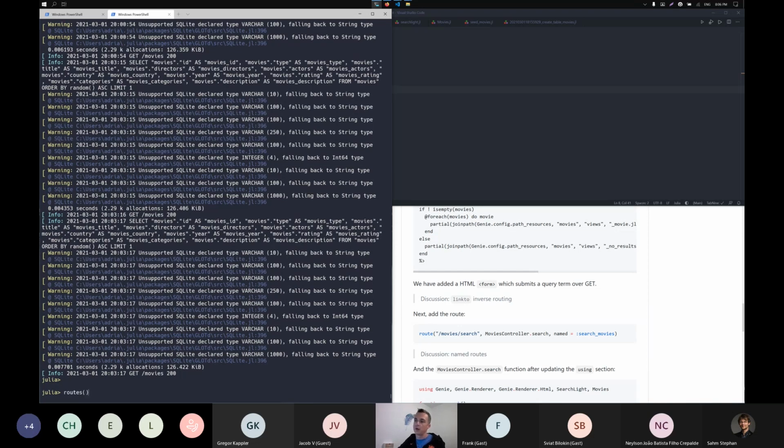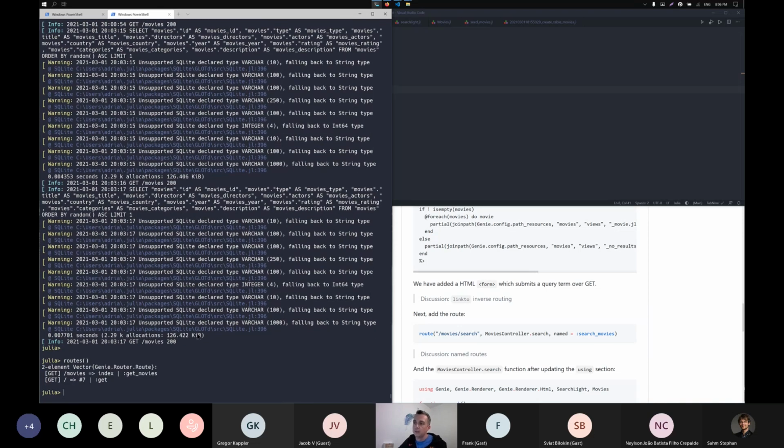For example, we can check all the routes that are now defined in the application, and we get the information. We see that they are defined to work over GET. They can also be POST, DELETE, or other protocols. And we see that, for example, /movies goes to index, and is automatically named get_movies by the router, or our initial route is just called get because it's the root. It doesn't have any kind of partial here.